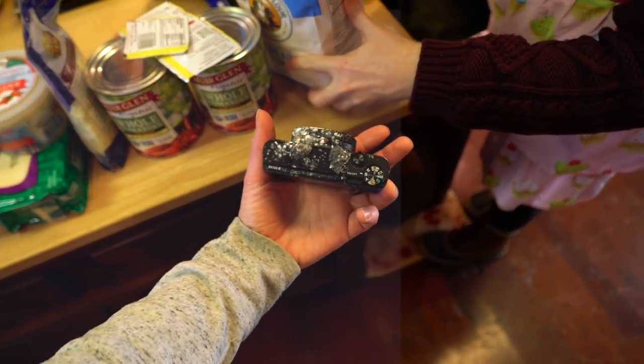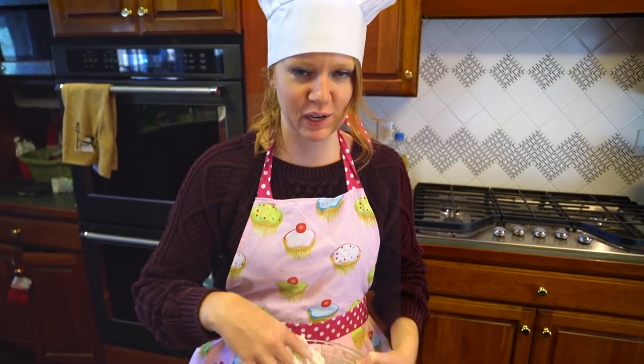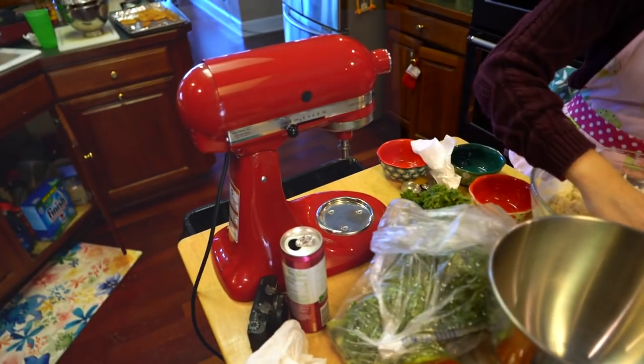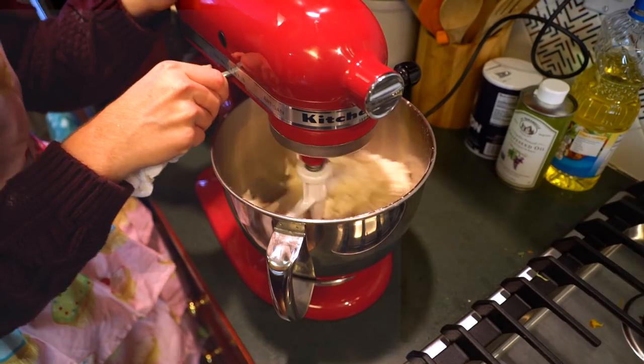They're pretty resilient. So I just realized that I could do this by hand, but it's going to take, I think, like 20 or 30 minutes. So we're going to default to the good old KitchenAid. I'm going to move it all in there and let that do the work, because I think it'll take half the time. Whoa!